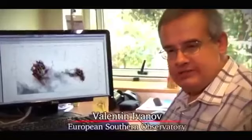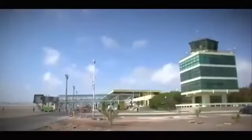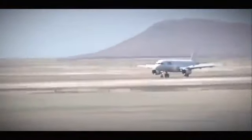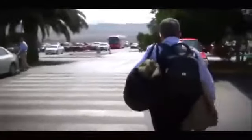VISTA is one of the newest projects of ESO, and it aims at creating large uniform maps of the sky. These are called surveys. One of the most important surveys that this telescope is producing now is the survey of the Magellanic Clouds, these green squares over here. To produce a complete map of the Magellanic Clouds, Ivanov spends a total of 1/3 of every year at a mountaintop observatory. He has already taken over 100 of these trips.